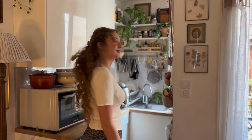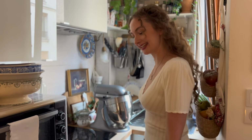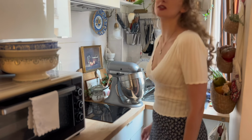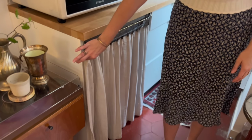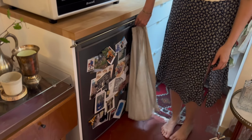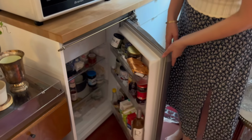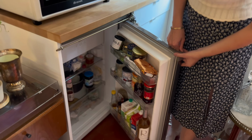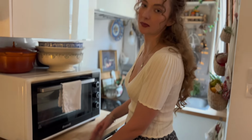Let's start with the kitchen. I think that's everyone's most interest is the kitchen. So this is it. Yes, we do have a fridge. She's right here. I have hidden her with a little curtain that I made. It's very small and compact, but it's the normal size here, which just means you have to grocery shop at least once a day.